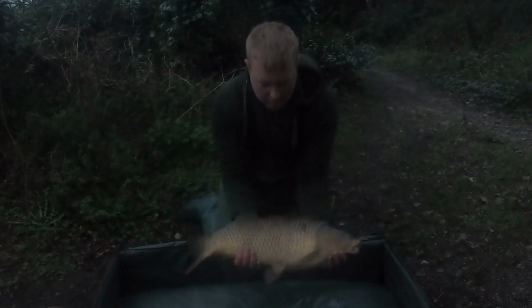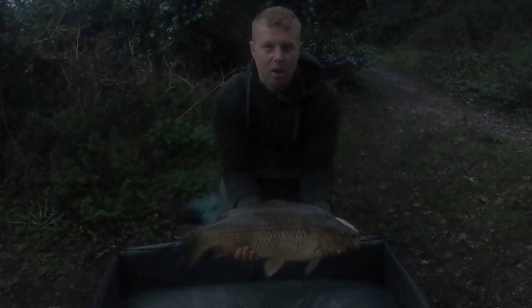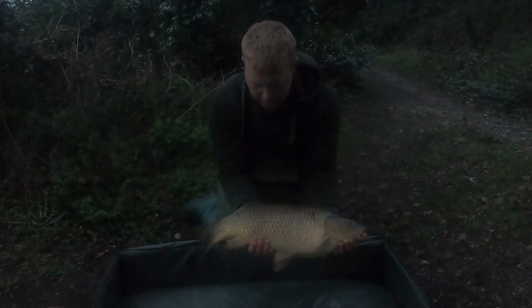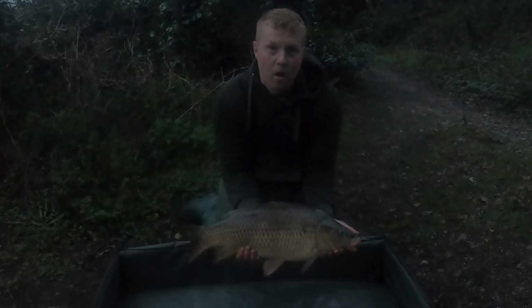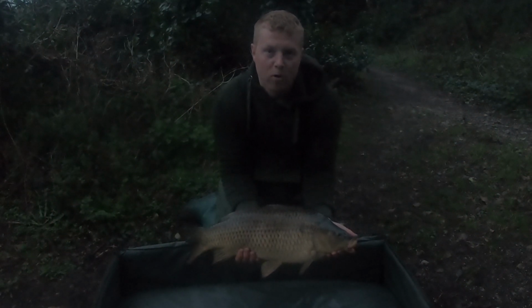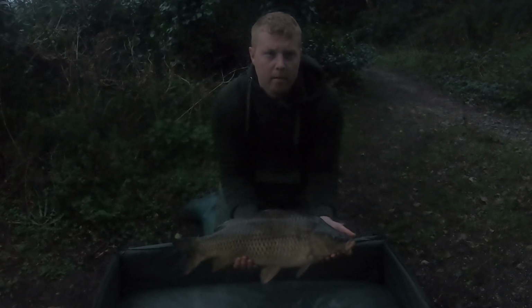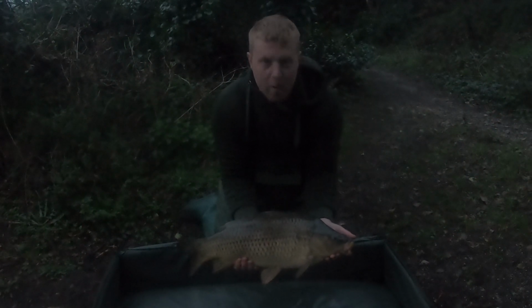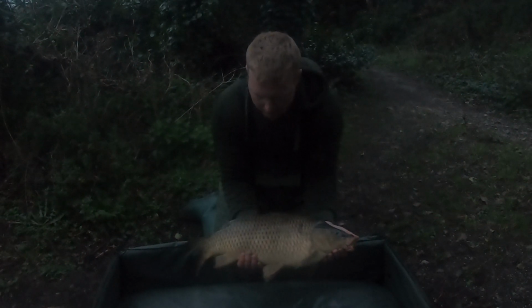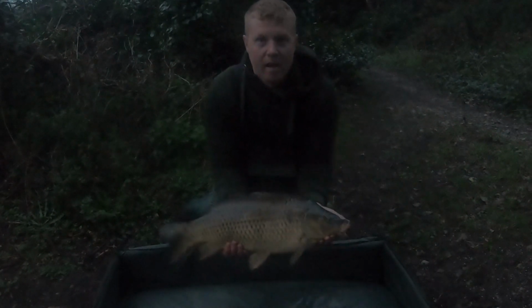But yeah, I've got this small but pretty chunky common carp. Probably about eight pounds, something like that. And they did actually stock some carp late last year, I think about October, late September sort of time. They caught some from another reservoir in Cornwall and put some of them in here. And I reckon this might be one of them. I mean, it's an immaculate fish.